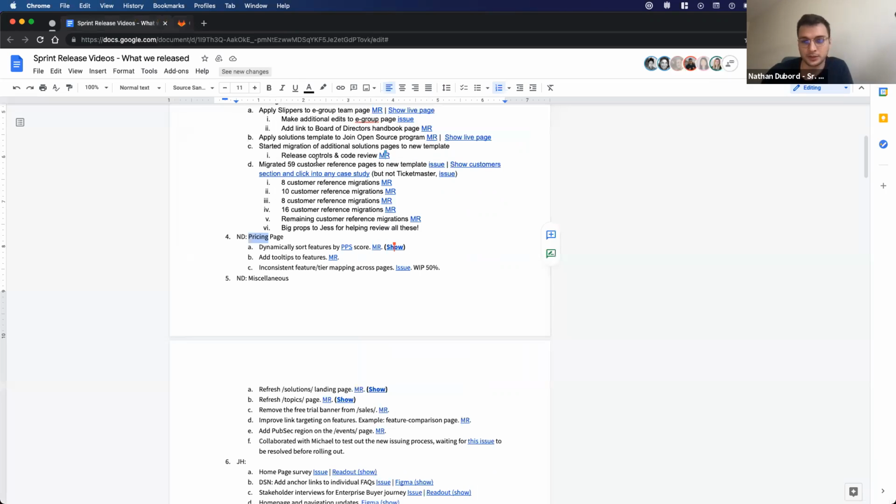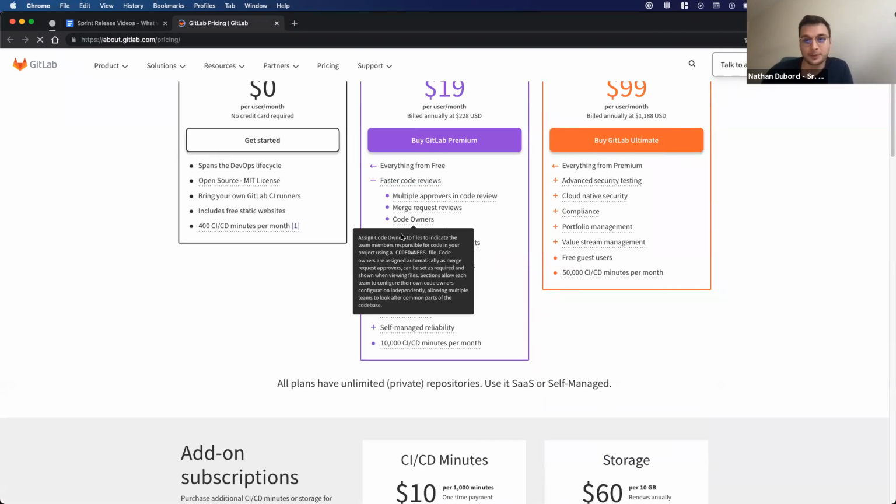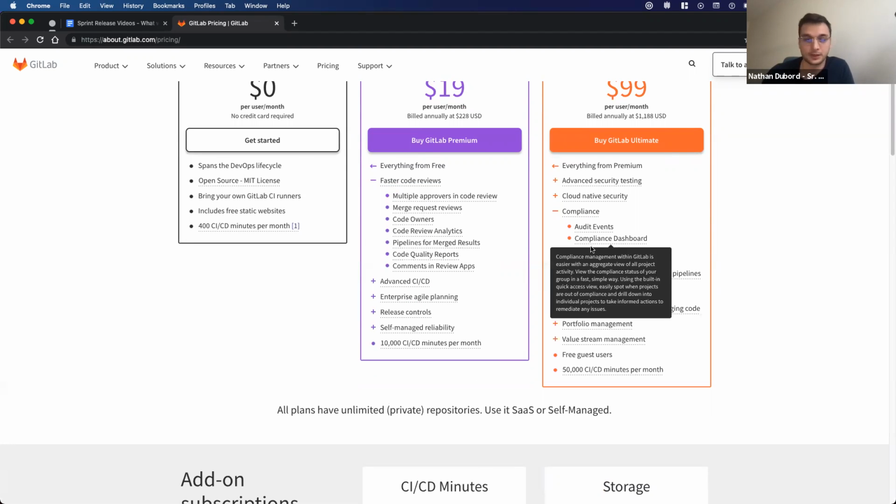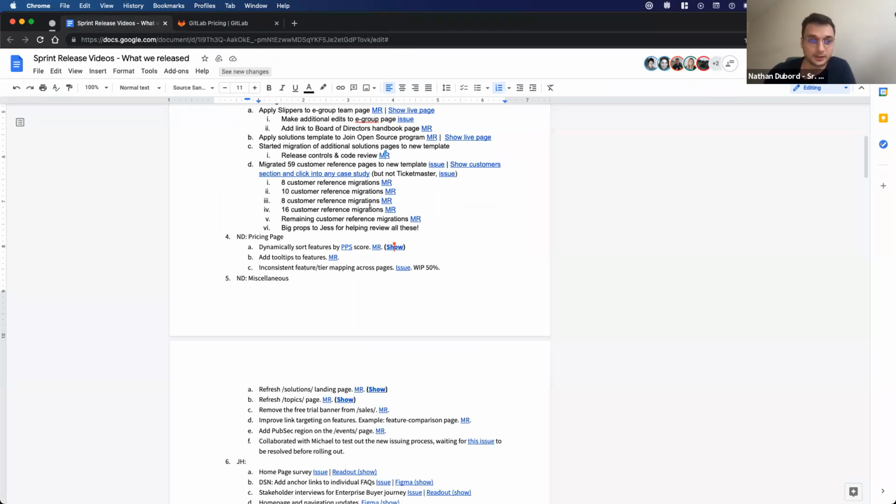And then also added tooltips on some of those features. Some of them are a bit long, so I know MVC2 is to either shorten them or come up with a better way to display them. But for MVC1, it was a good first step.